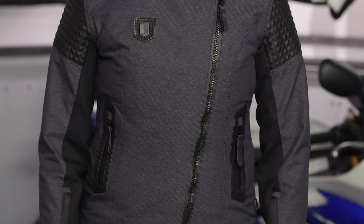So again, if you're looking for the most unique, fashionable take jacket that we have in this guide series, it easily goes to the Icon 1000 Tuscadero.